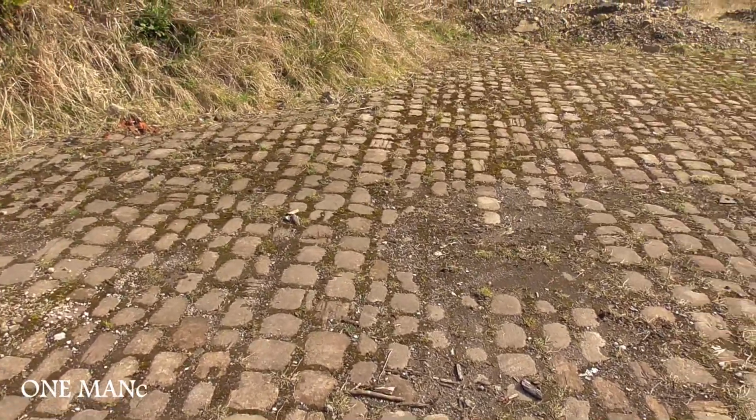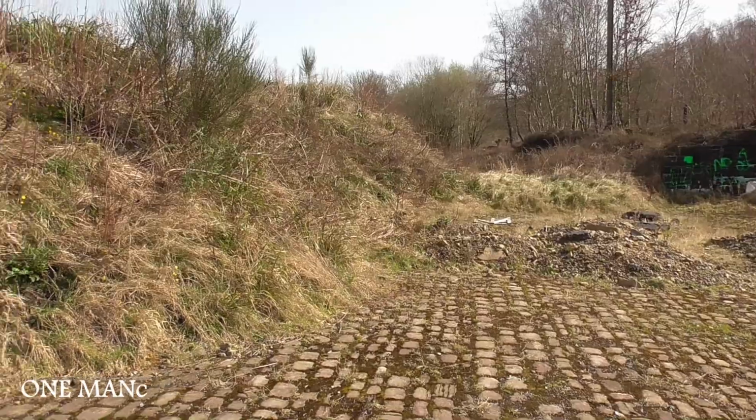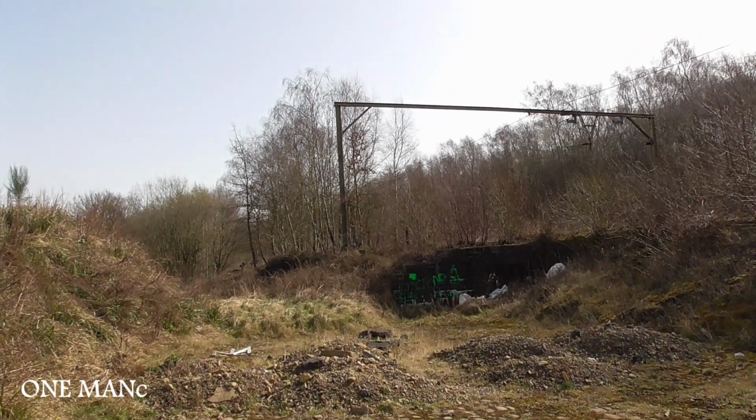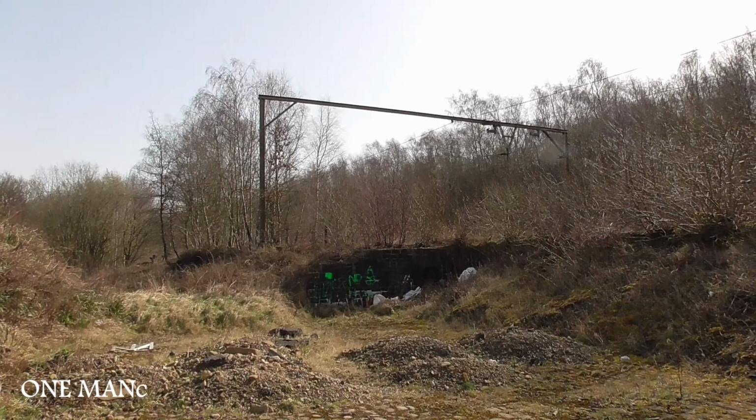Look at all these cobbles here. It gives you an idea that this is where it transferred to road traffic from the rail. So there's a big yard here. The goods shed is behind me. But look at the pantographs, you can see how many lines serve this area.